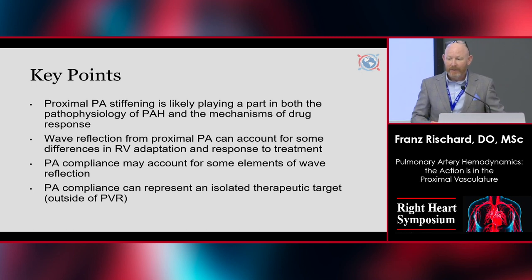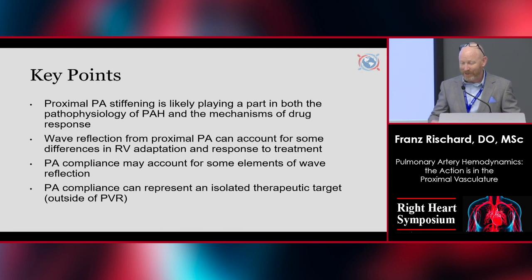So my key points today are that proximal PA stiffening is playing a part in the pathophysiology of the distal vasculature as well as the RVPA coupling and perhaps diastolic function. Wave reflection from the proximal PA can account for some of these differences. And perhaps PA compliance should be thought of not necessarily in terms of where we are on the PVR curve, but as a standalone independent metric of improvement. PA compliance can represent an isolated therapeutic target, perhaps outside of PVR, although a lot of research needs to be done to determine how we can actually do that. I know Dr. Leopold is going to present some data on a device, which I believe can assist us with that. And that's it. Thank you very much, everyone.